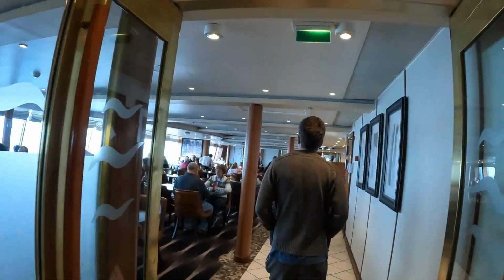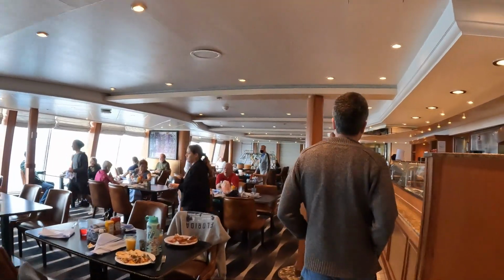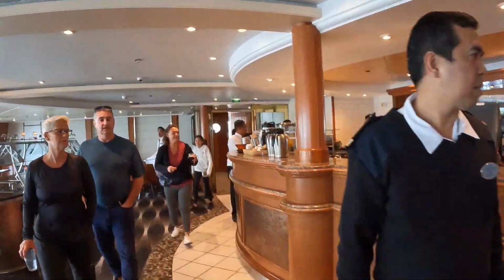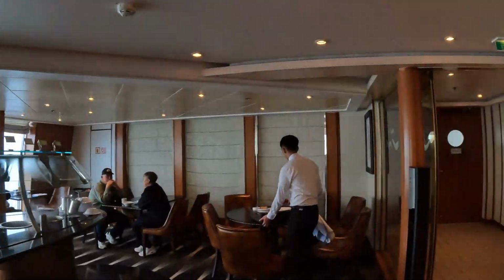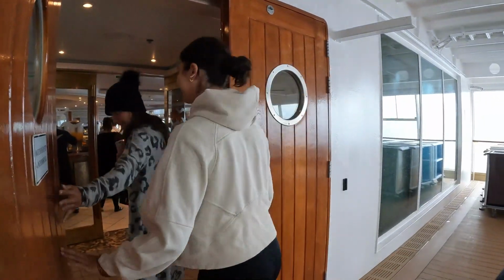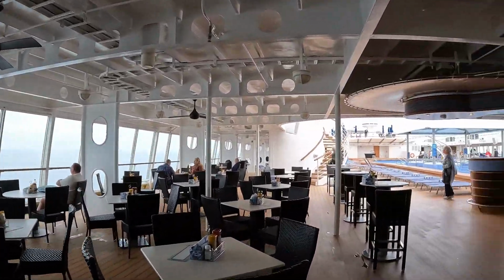And here we have Moderno, and in the morning and afternoon it acts as additional seating for the buffet, but Moderno also offers food items in the morning and lunchtime, and then it changes into its own venue in the evening. It's a Brazilian steakhouse. And they have very heavy doors on the ship, just to let you guys know. Alright, so there we have deck 11.